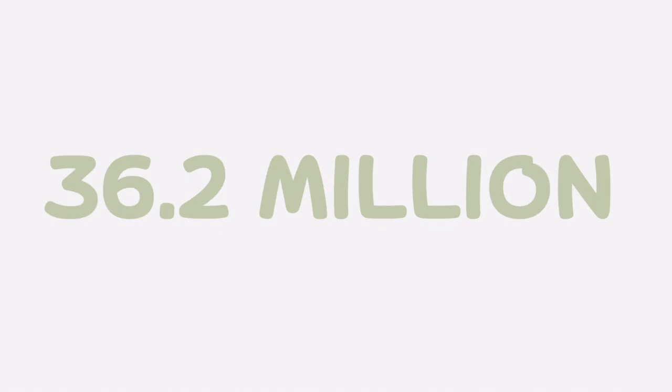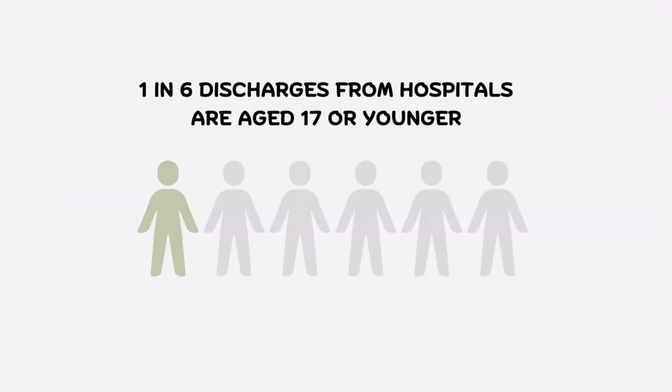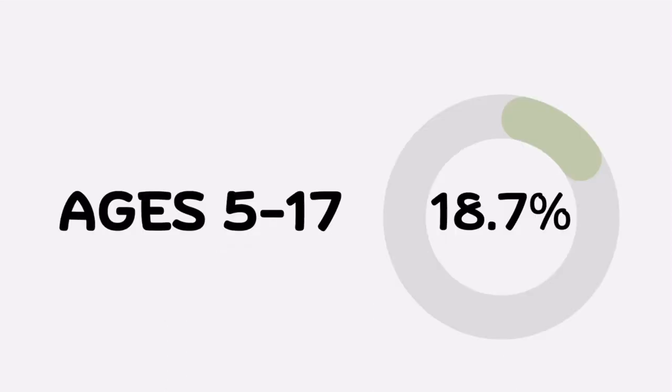But that is an incredibly broad field, as 36.2 million people were hospitalized in America in 2019. So I looked into it and I decided to narrow my scope. 1 in 6 discharges from those hospitals are aged 17 or younger. This is a bit more manageable, coming out to be about 3 million a year. However, only about 18.7% of those discharges are ages 5 to 17. The majority of discharges are neonatal. So I decided to work within this specific age group.